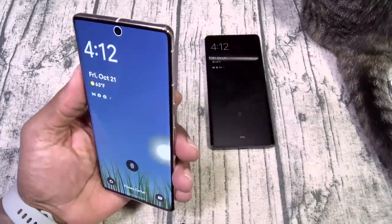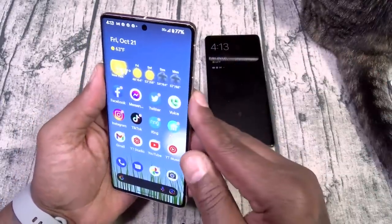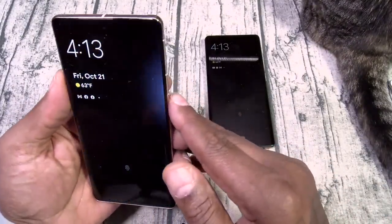But anyway, biometrics. Now you got face unlock, which in optimal conditions works flawlessly. I'm back here. Now let me see. Let's try that again. As soon as I say flawlessly, now Google wanna troll me. You see?